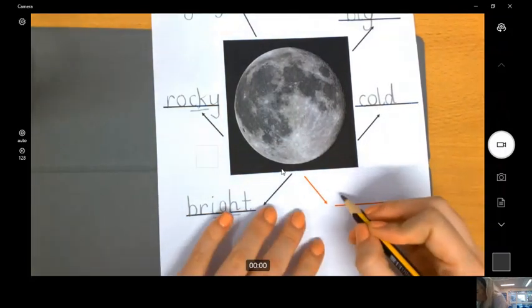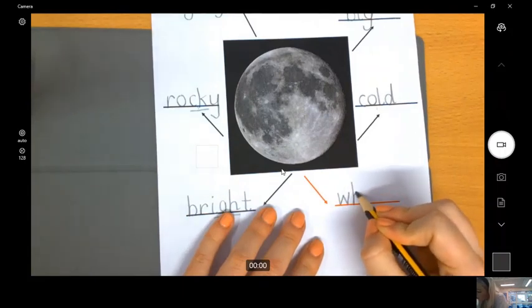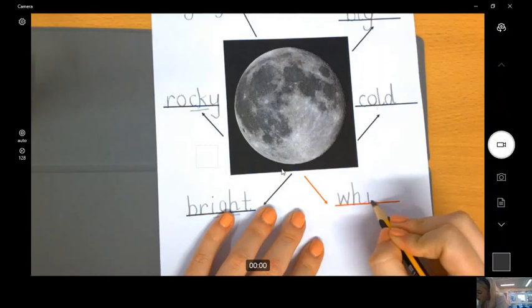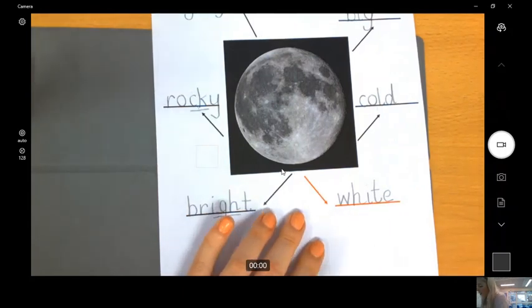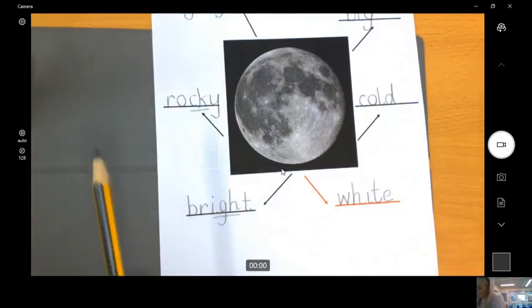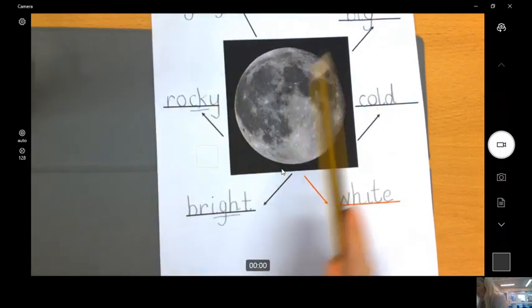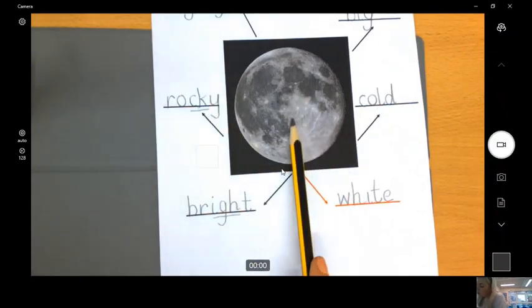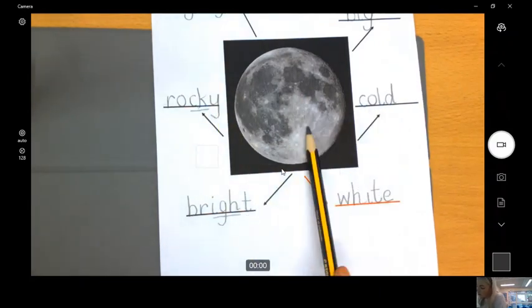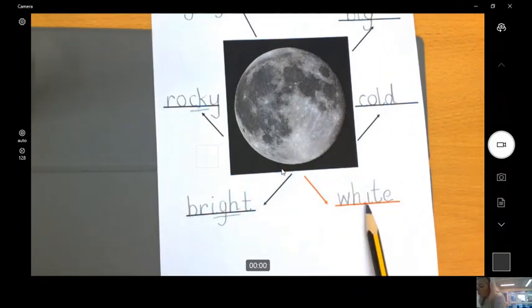White. So wh, h, I, t, and then white. So I'm going to say my sentences now. The moon is grey. The moon is big. The moon is rocky. The moon is cold. The moon is bright. The moon is white.